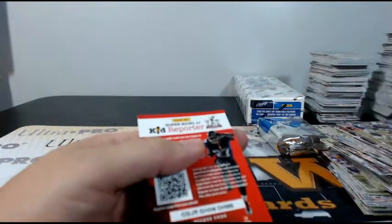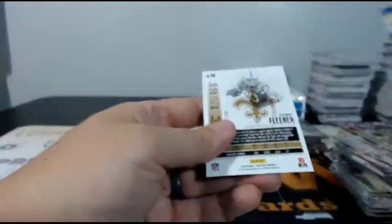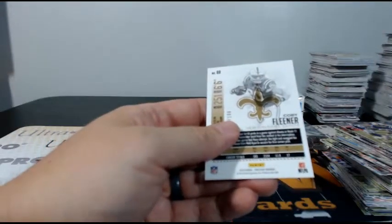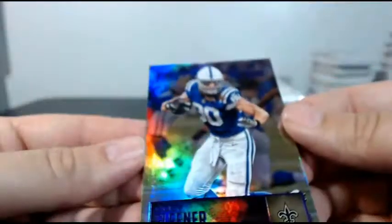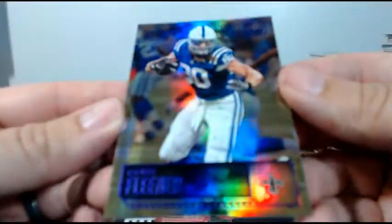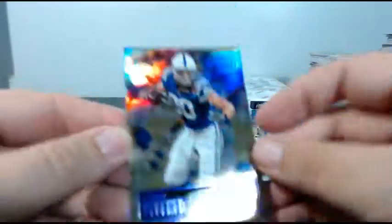Another Bosa insert. What was that? Oh, I missed this earlier. I'm sorry. So Kobe Fleener, number 26 out of 100. Kobe Fleener for the Saints. Even though he's in the Colts jersey, he's in the Saints. So congrats on that. Numbered parallel.